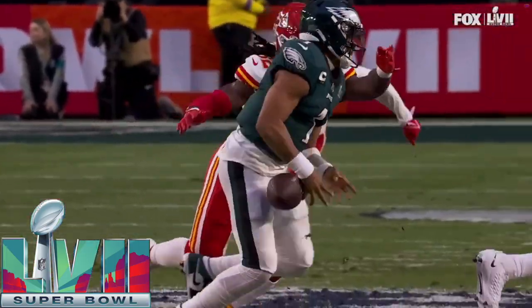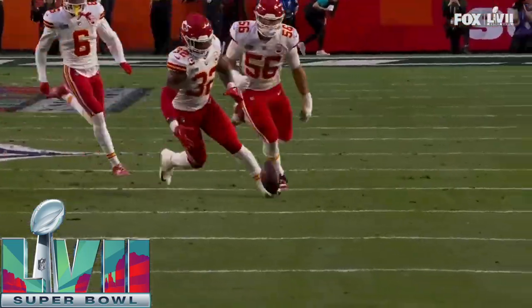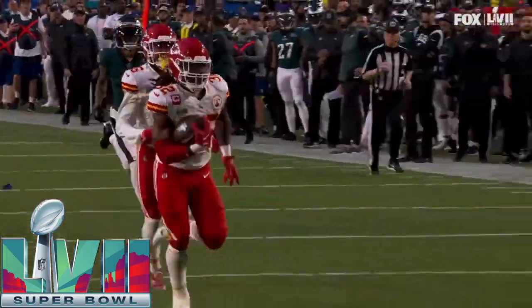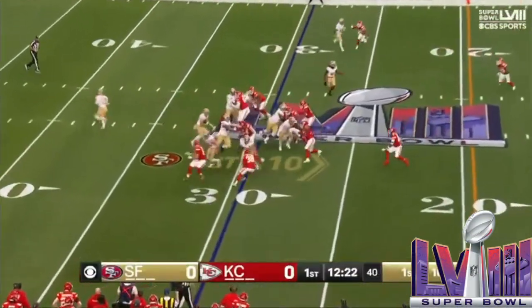Ball. They're almost impossible to beat if they protect the ball. You'll see there Nick Bolton, number 32. He gets the strip, the fumble recovery, and the touchdown. All for good yardage. They go back to him again.